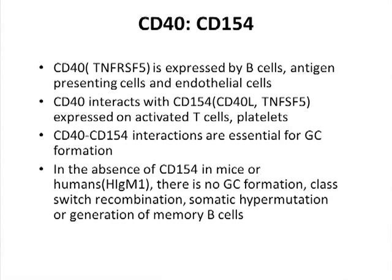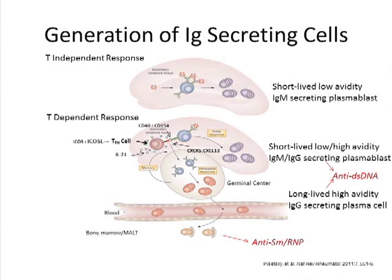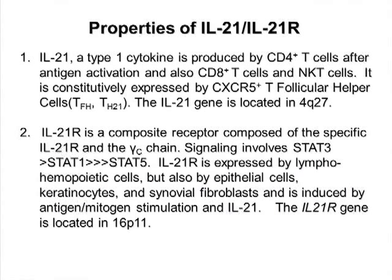Okay, so after you have activation of the T-follicular helper cell, and it can get together with a B cell, and there's some cellular cooperation, a cytokine is produced by the T cell that's essential to drive the rest of the response, and that's IL-21. Now, IL-21 is a type 1 cytokine. You can see it here. It's a member of the IL-2 family, and it has the same sort of composite receptor with signaling through the common gamma chain. It's produced by activated CD4 cells, also CD8 cells and NK cells. It's constitutively expressed by the T-follicular helper cells that I mentioned. Some people call them Th21 cells. And interestingly, gene polymorphism has been associated with lupus.